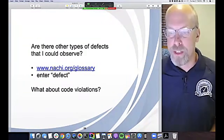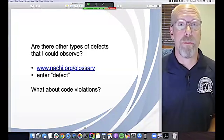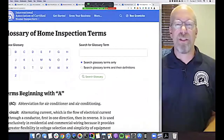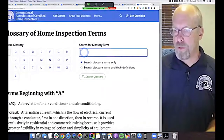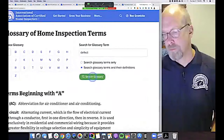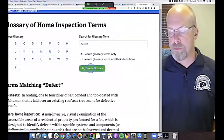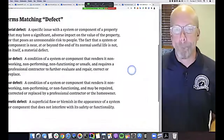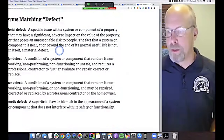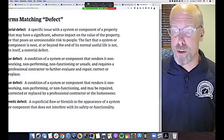Are there other types of defects that I could observe? There are. Some of them are defined, and you can define them as well. If you go to the InterNACHI's glossary, we have a lot of definitions and terminology there. So if you type in defect in the search field. Oops, defect search glossary. So you have some results. There's the material defect. That's a significant issue, right? That poses an unreasonable risk to people or has a significant adverse impact on the value of the property.